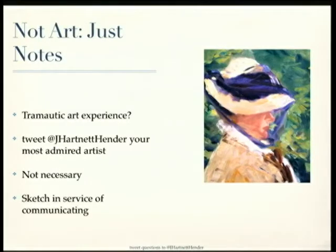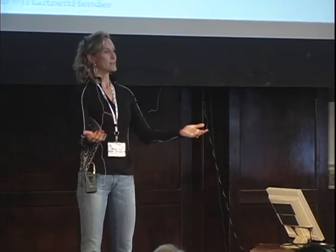Now, just in case you had a traumatic art experience in school, or just in case you're afraid to draw, or just in case you're embarrassed about what that might look like, don't worry about it. Sketchnotes are not art. They are just notes. They're sketches in service of something else, in service of a program, in service of a department that you're trying to help. They're not art, so you don't have to worry about, I'm the next Van Gogh, or I am the next Gauguin. They're just notes.